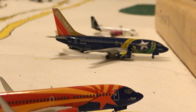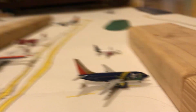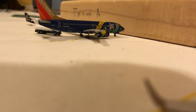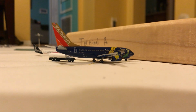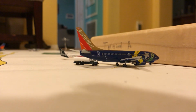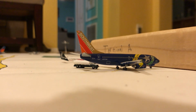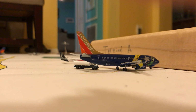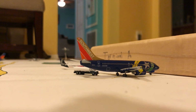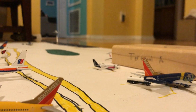Right there we have a Southwest 737-700 Nevada 1 Mustard Tail, or Desert Gold Tail, whatever you wanna call it. I call it both. Sometimes I call this one Desert Gold and that one Mustard, I don't know why. Right here, we have a Southwest 737-700 Desert Gold Tail, Mustard Tail, whatever. Nevada 1 departing for Reno in a little bit. Well, it's getting fuel for Reno.